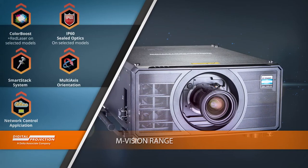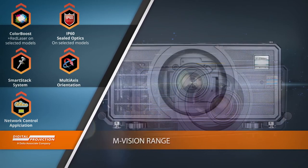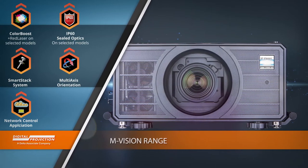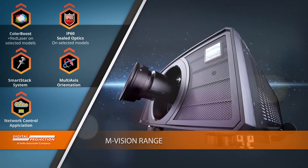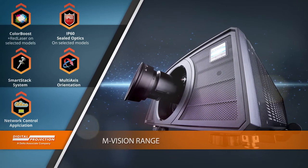The mVision series represents Digital Projection's best value in single-chip, high-brightness, large-venue projection technology. Fitted with precision DLP optics, mVision models can create very large and bright images up to 21,000 lumens of laser illumination. They are perfect for houses of worship, auditoriums, lecture halls, and training spaces, as well as applications that must contend with large amounts of ambient light.